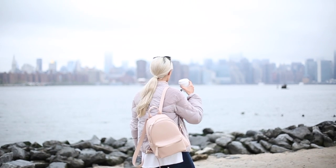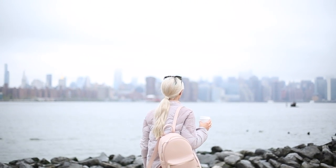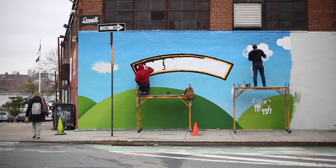Then take a stroll to the riverbank in Brooklyn for great views of the Manhattan skyline, and keep a lookout for all the great street art too.